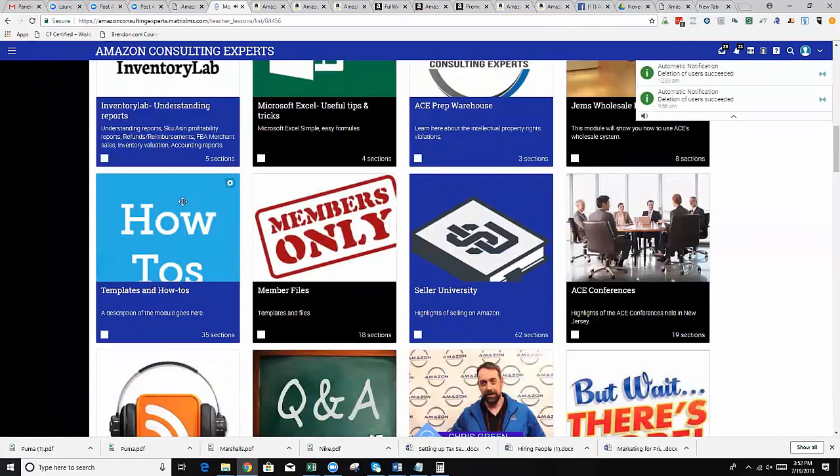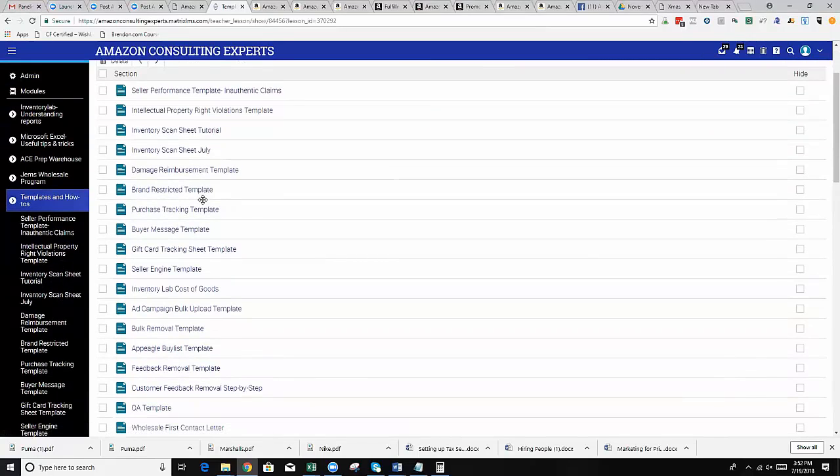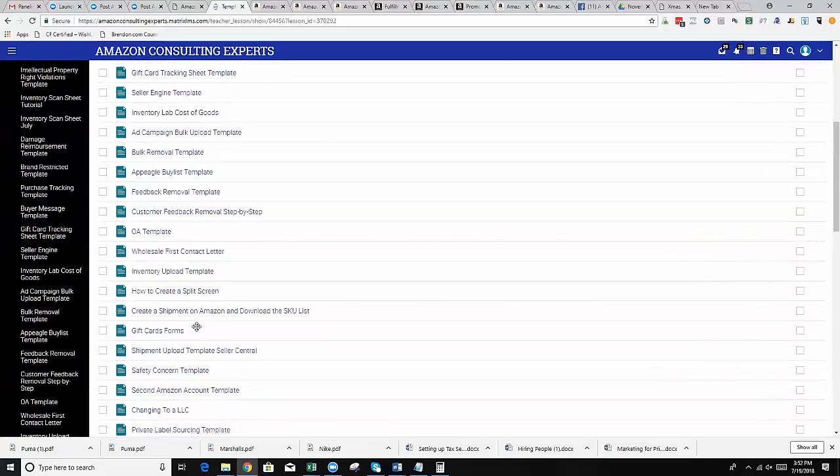So all of the templates that you need to use to answer messages are in the templates and how-to section. So if you get a safety concern, so a safety concern in most cases is somebody bought something for you and the factory seal wasn't intact or something like that. There is a safety concern template in here somewhere right there. So all you have to do is take the safety concern template, fill out the information that you need to fill out, and send your receipts as well to Amazon. I'm going to get to receipts in a second because that's a whole nother nightmare discussion that I feel like we need to have weekly with everyone present.